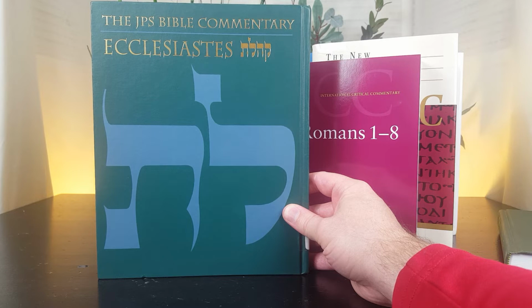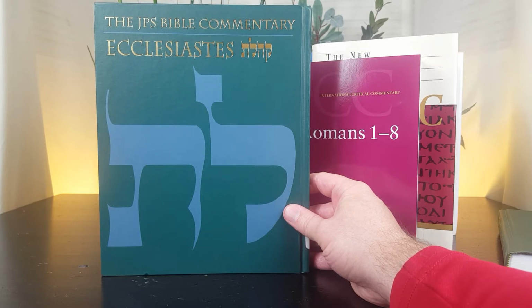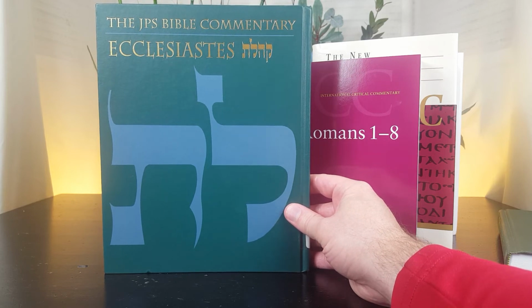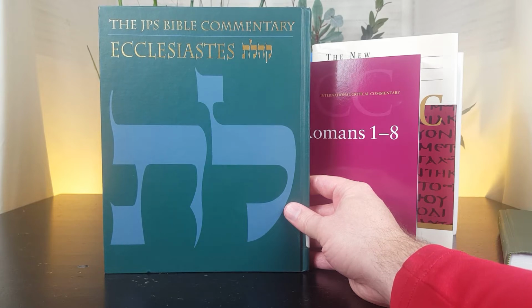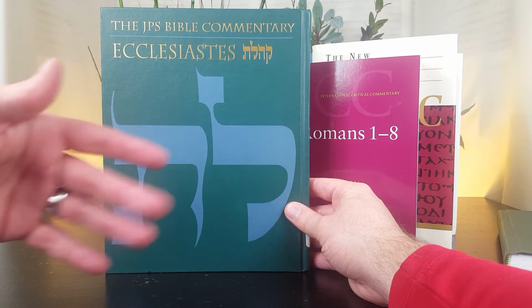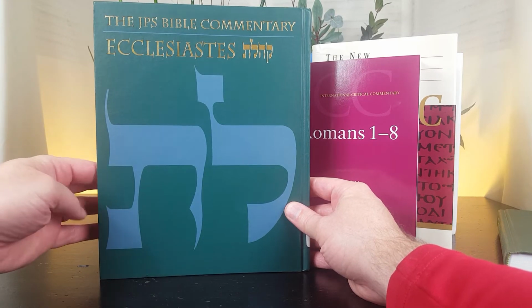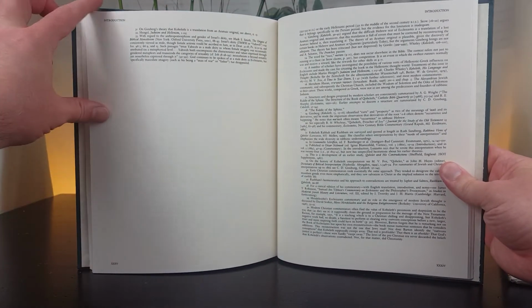So again, it's a technical commentary. There's a lot of interaction with the Hebrew, and this series is also written from the Judaic worldview. So there's not much interaction with making connection to the New Testament. For instance, it's critical. Conservatives may not think that the JPS series is worthwhile. But one of the interesting things about this book is that it opens from left to right rather than right to left. So as you read this book, you're actually looking at it, using it this way.